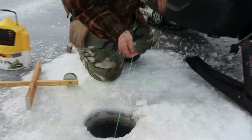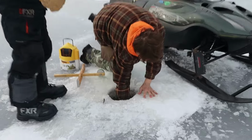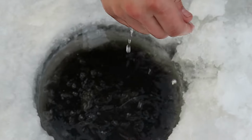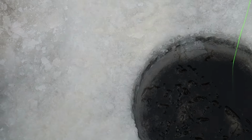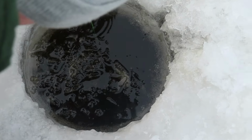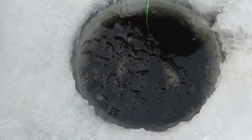Nice one. Nice brook trout. Nice! Oh, that was a nice one. He was in my hands. Yeah, he might come back for it. Did he come up? No, bait's still here. Trout on it. That's a nice trout. That was a big trout. That's a nice one.